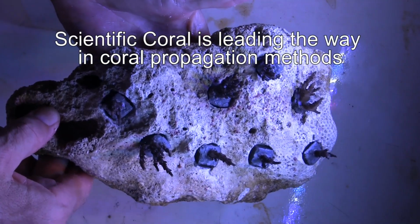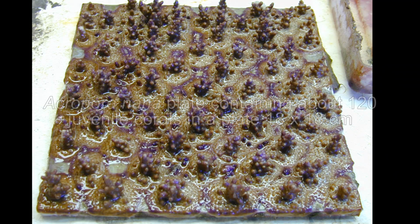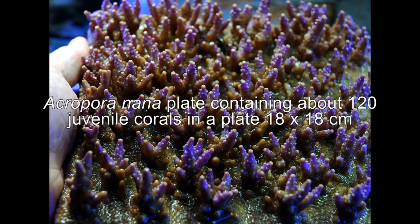Scientific Coral is leading the way in coral propagation methods. Beginning in 1990, I created a company that focused on finding ways of propagating large numbers of captive-bred corals to avoid the destructive methods of collecting wild corals off of the reefs.